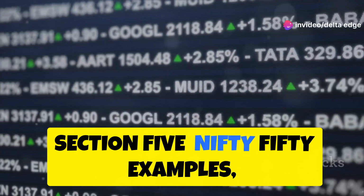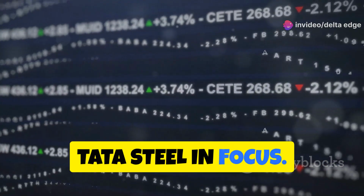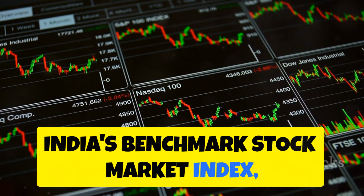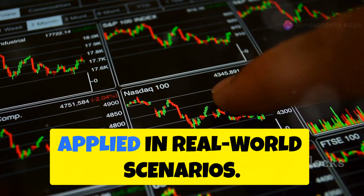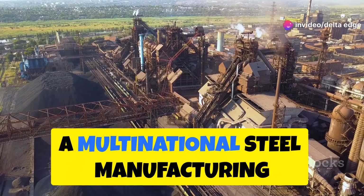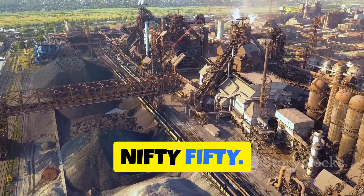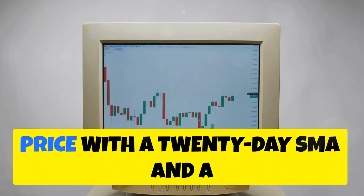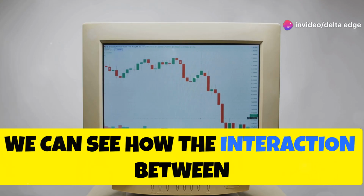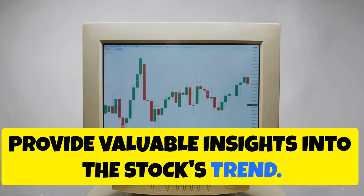Section 5. Nifty 50 Examples. Tata Steel in focus. Let's now turn our attention to the Nifty 50, India's benchmark stock market index, and see how moving averages can be applied in real-world scenarios. We'll start with Tata Steel, a multinational steel manufacturing company and a prominent constituent of the Nifty 50. Looking at a chart of Tata Steel's stock price with a 20-day SMA and a 50-day SMA overlaid, we can see how the interaction between the price and the moving averages can provide valuable insights into the stock's trend.